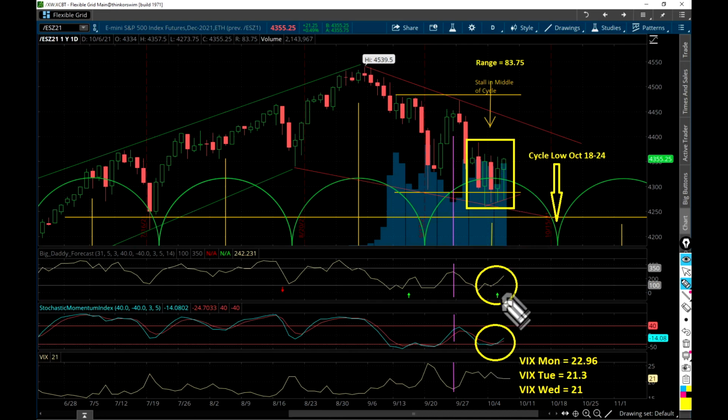Okay, let's look down here. The Big Daddy shirt is showing that things are going to go up, so we're going to keep an eye on that. But the big one that's confirming that there might be some more upward price movement is the stochastic momentum index. We got a crossover today and we got some separation. So I wouldn't be surprised if tomorrow we get another candlestick up like that. It might even be a really big one.